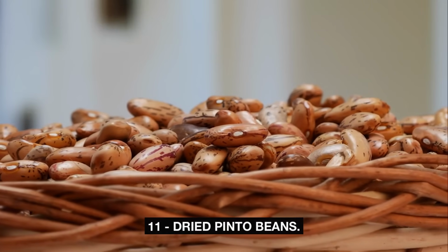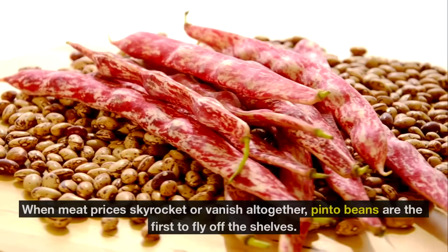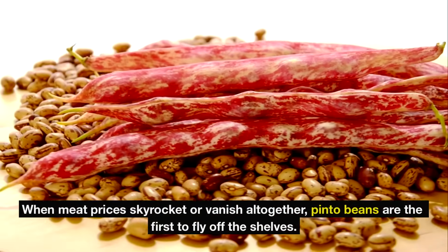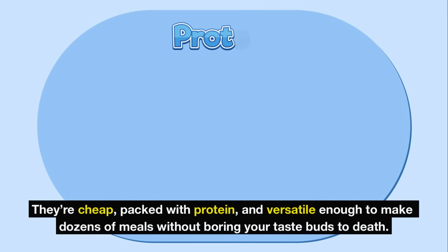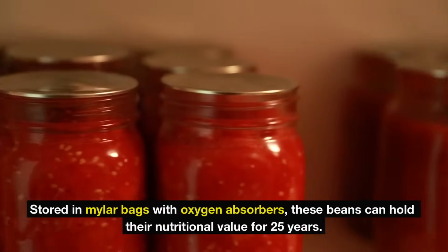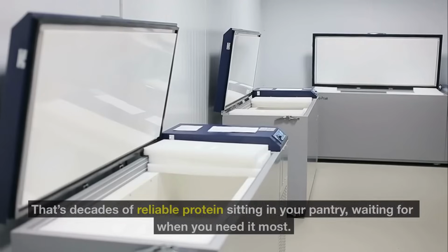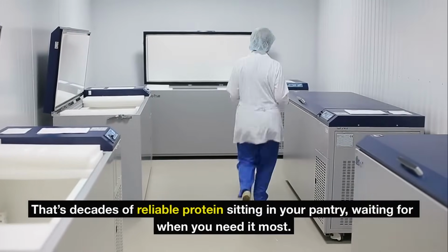11. Dried pinto beans. Pinto beans are the ultimate prepper workhorse. When meat prices skyrocket or vanish altogether, pinto beans are the first to fly off the shelves. Why? Simple. They're cheap, packed with protein, and versatile enough to make dozens of meals without boring your taste buds to death. Stored in Mylar bags with oxygen absorbers, these beans can hold their nutritional value for 25 years. That's decades of reliable protein sitting in your pantry, waiting for when you need it most.